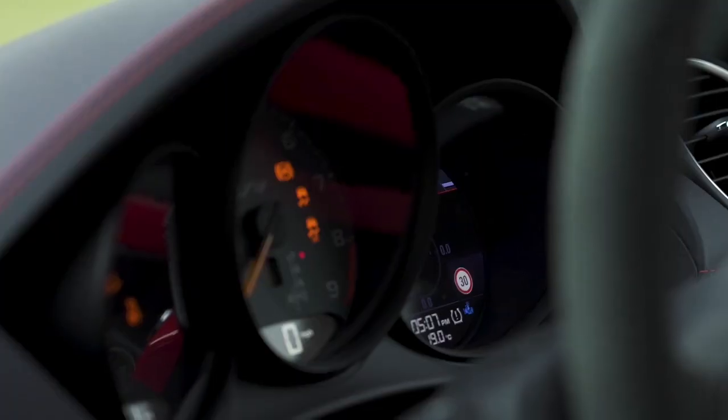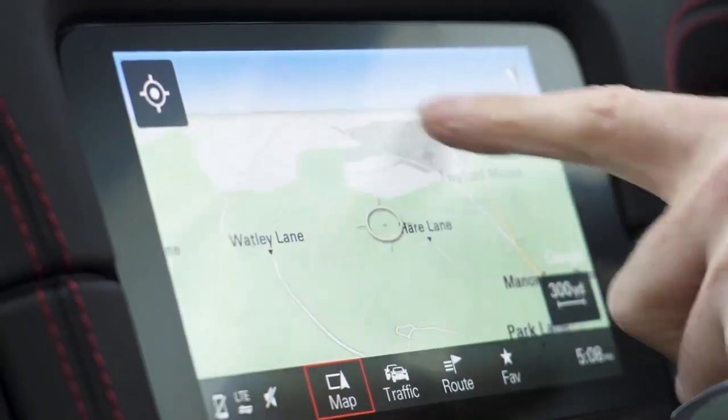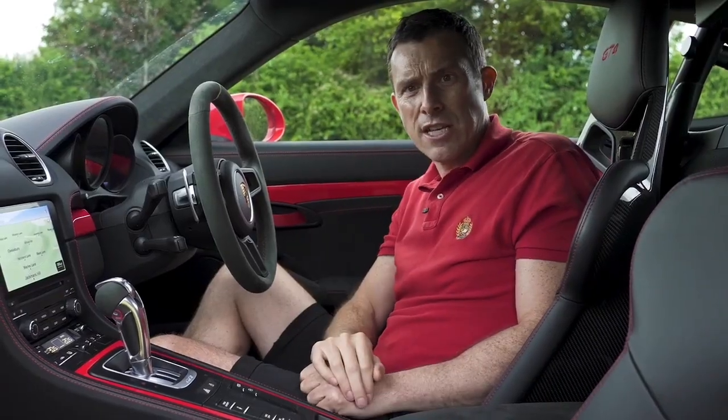To be fair, the little digital display you get on the right is a little bit low def. This infotainment system is feeling old-fashioned now and it's a little bit fiddly to use, so that's not great. And that brings on to five annoying things about the Cayman GT4.